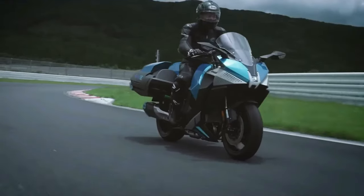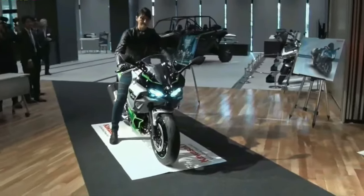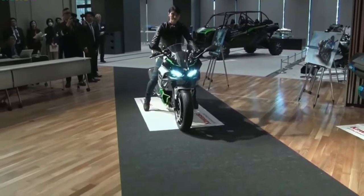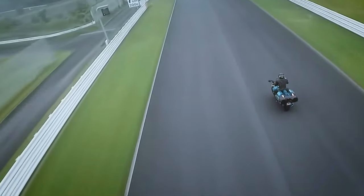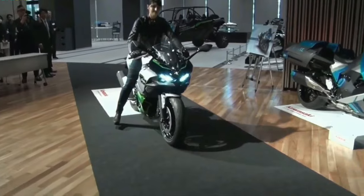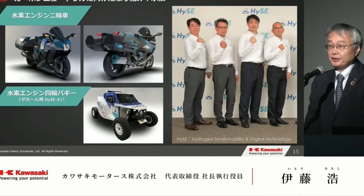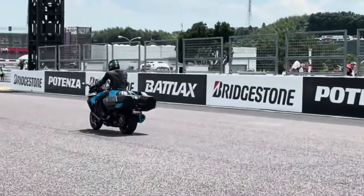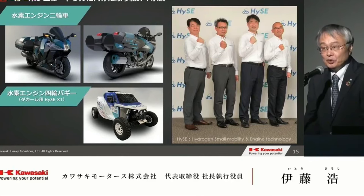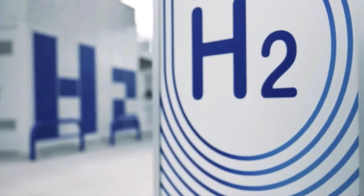The 2025 Kawasaki Ninja H2 Hi-C Hydrogen marks a revolutionary leap in the realm of high-performance motorcycles, blending the exhilarating performance of the Ninja H2 with cutting-edge hydrogen fuel cell technology. This new model represents Kawasaki's ambitious foray into sustainable performance. Merging the thrill of superbike engineering with environmental consciousness.